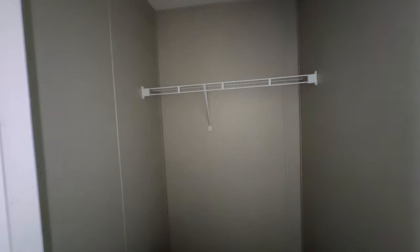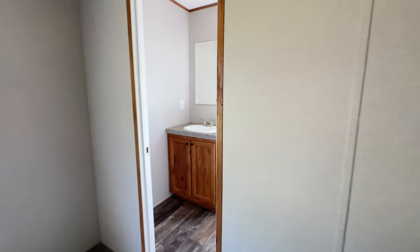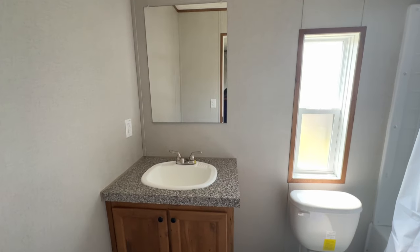This is the primary closet. Again, bring the shelving around on all the walls so you have enough space to hang your stuff, which is a quick fix. They can do that before they pull the house off the lot. But those 2 empty walls should have racks to hang your clothes as well. So that's something you think about when you're viewing these homes. If you look at and you find the perfect home and it doesn't have enough racks, tell them so they can fix that. This is the primary bathroom.